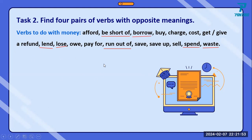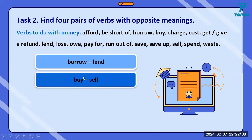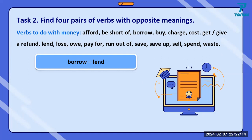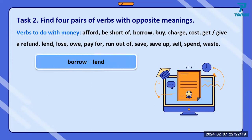Okay, first we have borrow and lend. Borrow and lend. Okay, next, buy and sell. Oh, I understand now. Okay. Example is borrow and lend. Okay, opposite, lend, opposite.